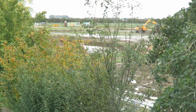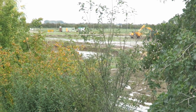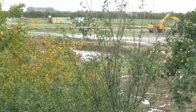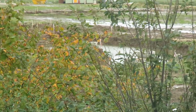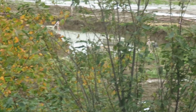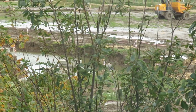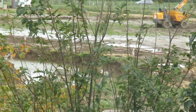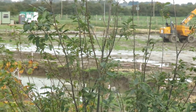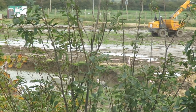I just thought I'd show you guys this. This is the field next door where they're building the housing estate, and this is what they're having to contend with. It's absolutely waterlogged. The holes they've dug for the drainage are absolutely full of water. Like I say, they've been using a pump for the last 3 days now to try to pump some of it out. So goodness knows what the houses are going to be like when they get them built on there.